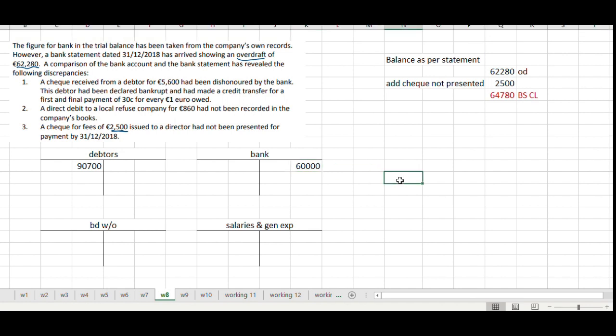Okay, so what has happened here? A check received from a debtor, 5,600, had been dishonoured by the bank. So first of all, our bank overdraft would go back up by another 5,600, and the debtors would be increased by 5,600. They owe us again 5,600 because the check has basically bounced. However, then they're declared bankrupt, and a credit transfer comes in of 30 cents in the euro. So basically, we get 30% of the money we are owed.